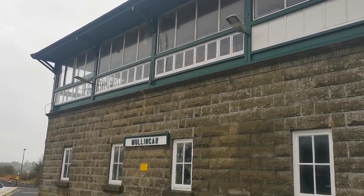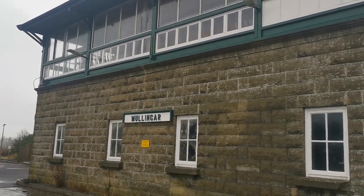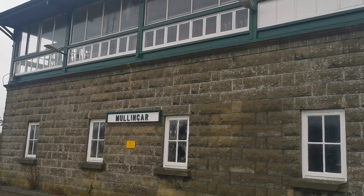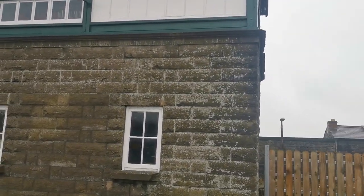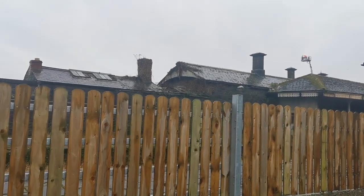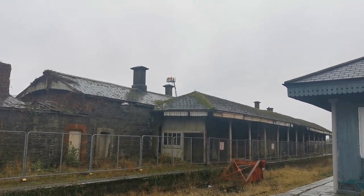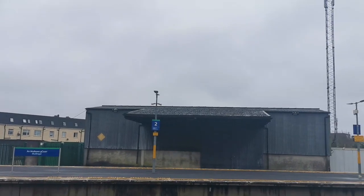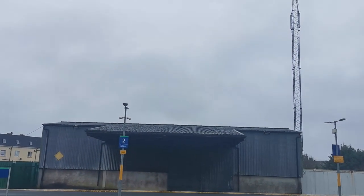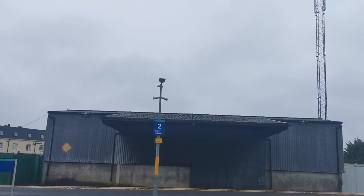So we're going to do some station facilities now, and technically not a facility, but this station has a massive old signal cabin, and it is absolutely massive, bigger than I've ever seen before anyway. If we look down this way, behind this fence are the old platforms for the line that went to Athlone. We'll have more information about the history of that later in the video. But that line was where Galway services from Dublin used to go. So if you were going to Galway from Dublin, you used to go via Mullingar.